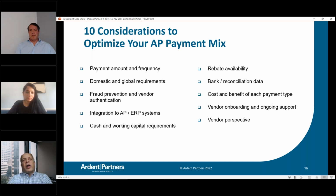Take a look at the cost and the benefit of using each of the different payment options that are out there. There are many different payment options. We could probably list 10 right off the top of our heads, whether it's a virtual card, a purchasing card, ACH, international ACH, a check, any number of different things. Take a look at the different options and understand what the real cost of using that specific payment vehicle is before you make a payment.